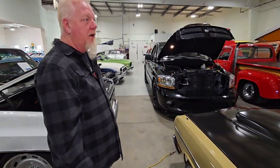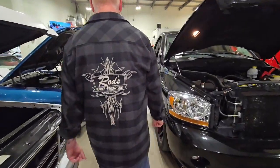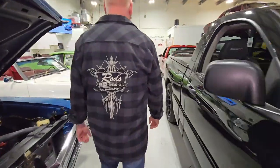What are we waiting for? 15 other cars we got on the go. That's what we're waiting for. A little bit behind. A little bit behind.